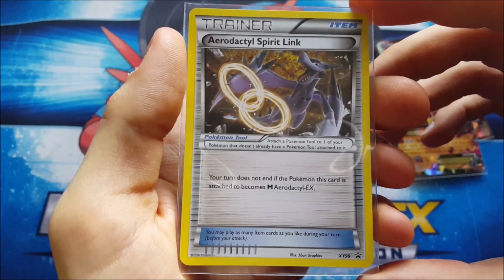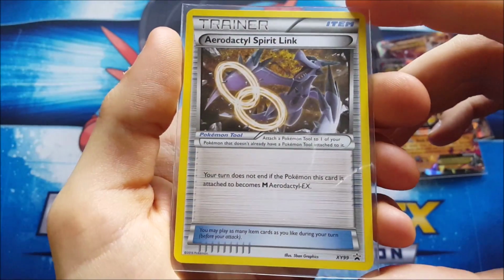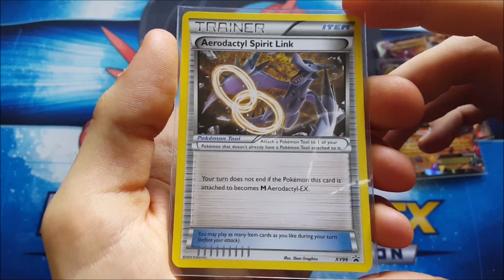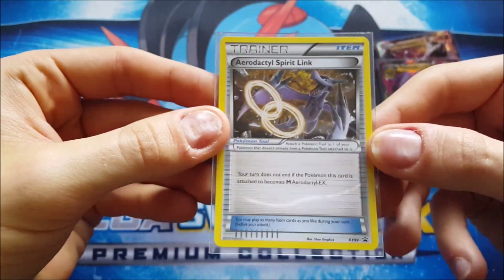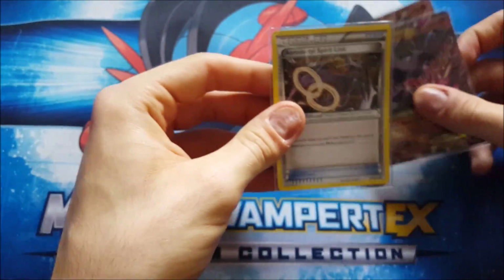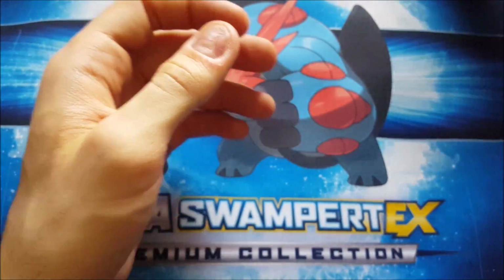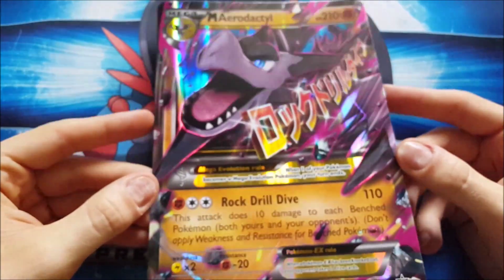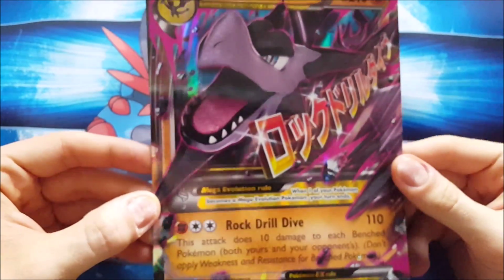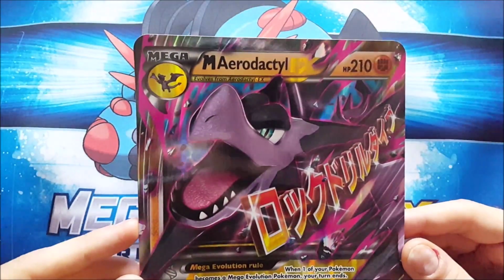Because I usually don't watch openings of things until I've opened it myself. And yeah, you get the Aerodactyl Spirit Link promo, which is number 99 of the X and Y set. That's pretty cool, because I did not know that was in there. So that was awesome. And we have the Jumbo promo, which is always cool because there's a lot of these now. I've lost count how many of these there are. But there it is, in its glory.